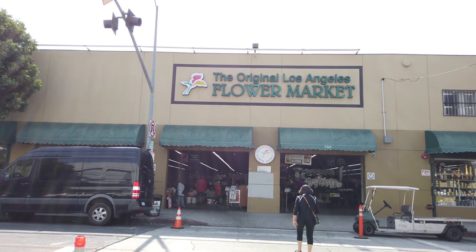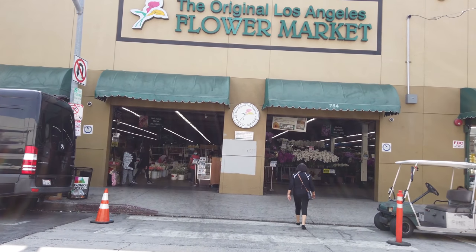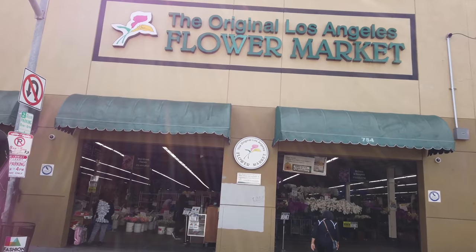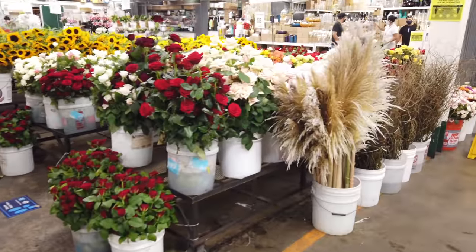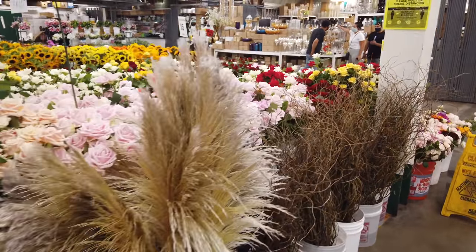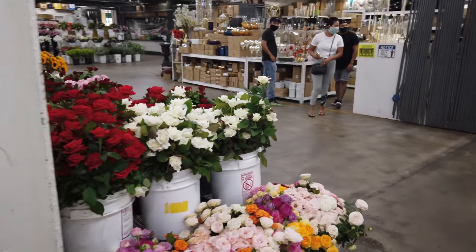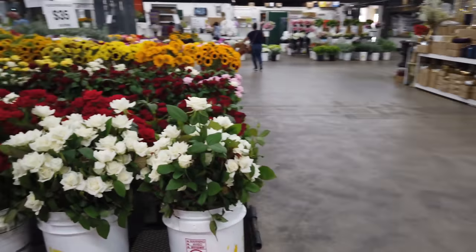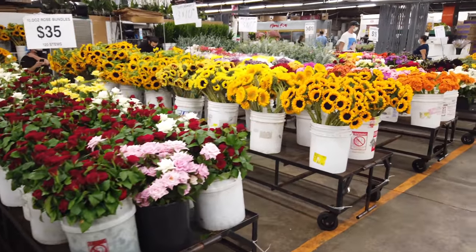The day before our wedding, we went to the flower market in downtown LA. This was our first time coming here, so I decided to record for you guys just in case you've never been here before. So the flower market basically consists of a lot of different vendors selling all types of flowers and plants. And they also sell some party decorations.